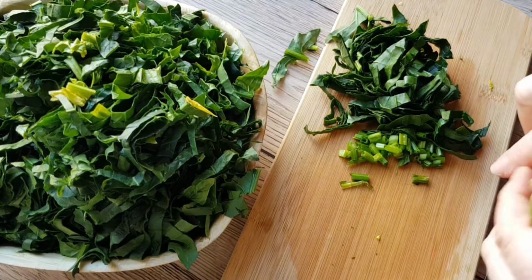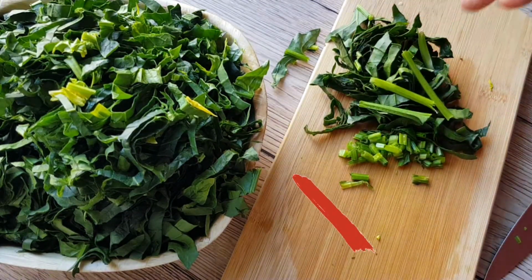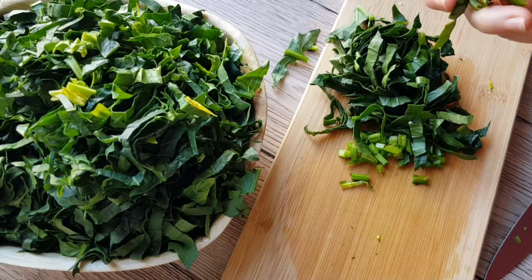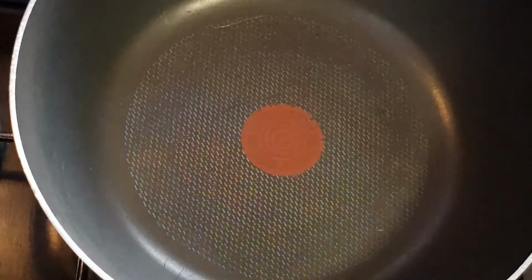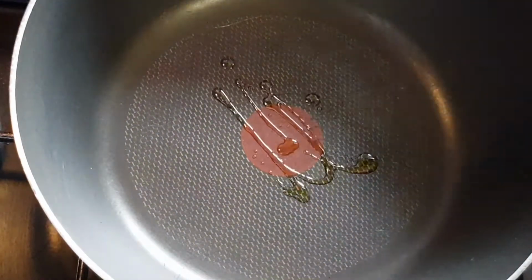Some people love eating the stem of the spinach. It is not a problem at all because we all believe that it feeds the leaves, so it might still have all the nutrients. But let's cut them up finely as we've cut the leaves, because it's not really appetizing seeing that long stem in your food.